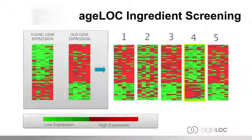Here's an example. You have now the old and the young pattern, screening for ingredients. And you can see here that ingredient 4 has actually reactivated the old gene expression so that it looks much more like that of the younger gene expression pattern. This is something that nobody's ever been able to do before Ageloc.